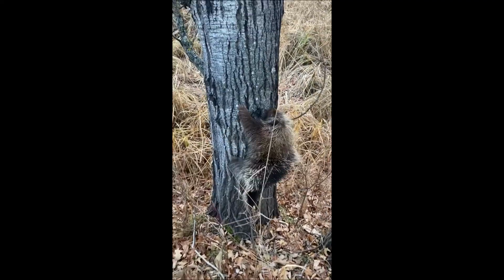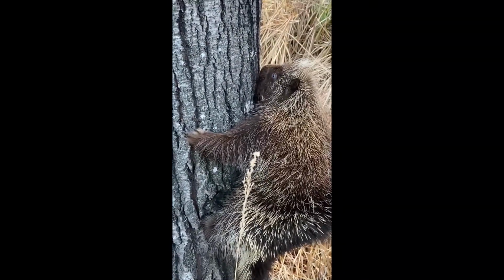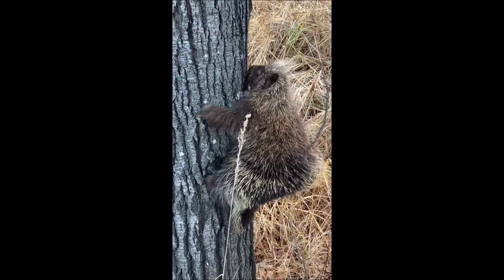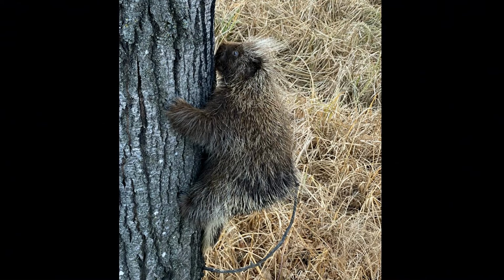Porcupines stay active all winter long, and they're mostly solitary creatures. So we only ever saw one at a time, but we saw them in a variety of locations, even right in and among the grounds where we were at Long Lake Conservation Center. So they were a really interesting animal, something we just don't see around the Nature Center.